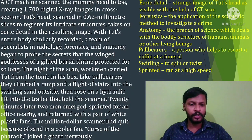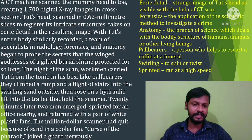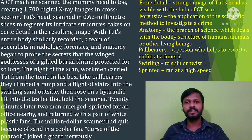Twenty minutes later, two men emerged, sprinted for an office nearby, and returned with a pair of white plastic fans. The $1 million scanner had quit because of sand in a cooler fan. "Curse of the Pharaoh," joked a guard nervously.